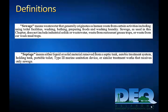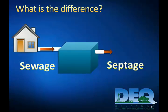Now, on the other hand, septage means either liquid or solid material removed from a septic tank, aerobic treatment system, holding tank, portable toilet, type 3 marine sanitation device, or similar treatment works that receives only sewage. So it's both solid and liquid material that's removed from the tank. So what's the difference between the 2?